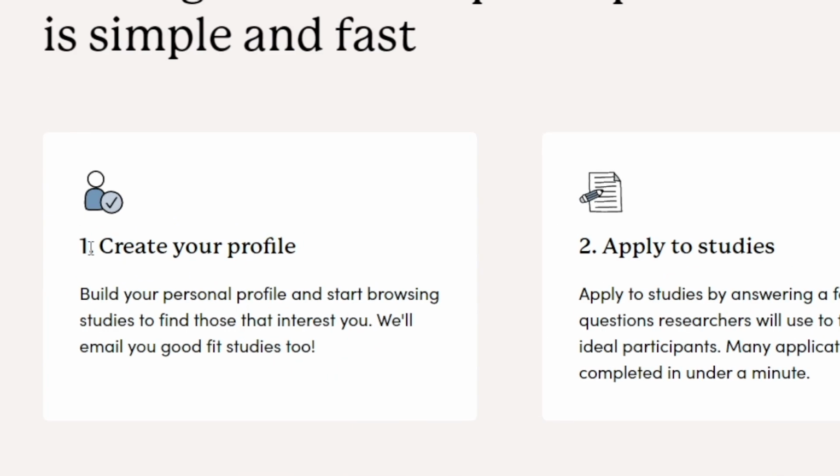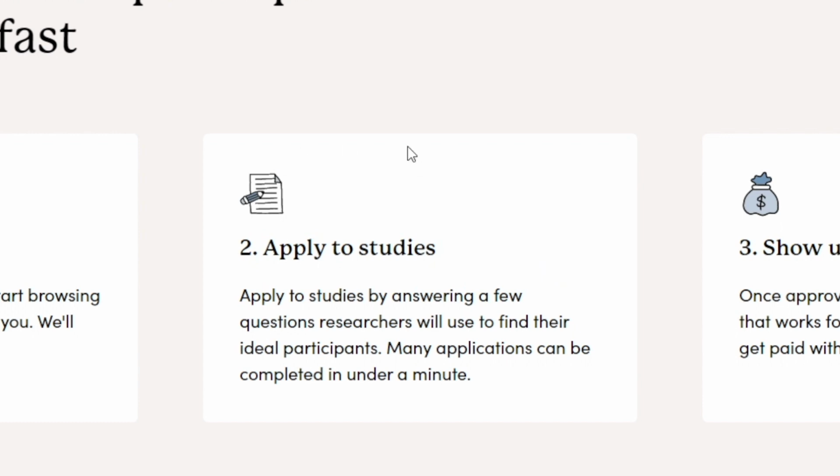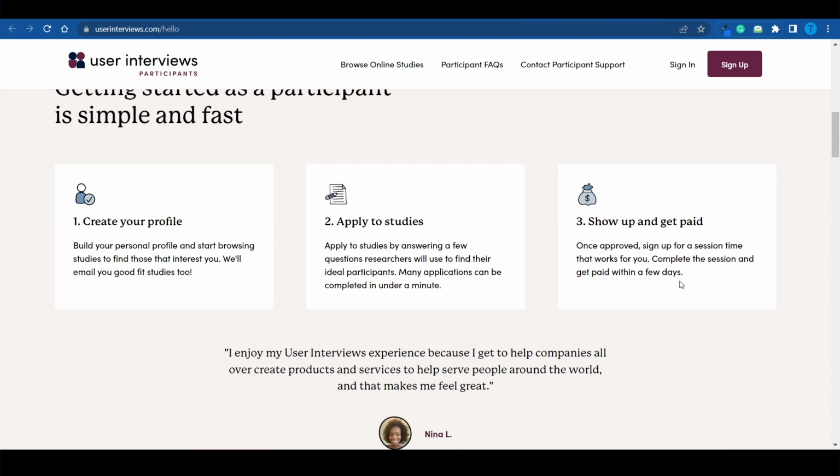First off, you need to create your profile. And this is when you get to submit your information. And based on your input, User Interviews will assign you to a specific demographic. And that's how you get studies that are suitable for you. You can also apply to studies, and sending in an application shouldn't take longer than a minute. So you should also consider that. And eventually, you show up at your desired time and get paid. You will get paid within a few days, so you don't have to chase around your client to receive your payment. User Interviews will make sure that you get paid.